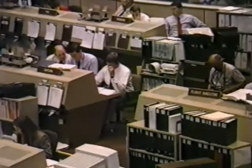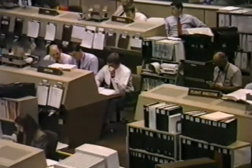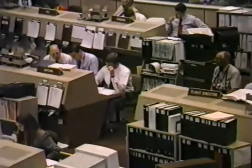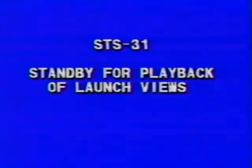Discovery, Houston. Discovery, we're standing by. Go ahead. Roger that, Loren. We're back with you through TDRS. Expect nominal OMS 2. Anticipate a delta V of 495. Okay, we copy and standing by on your go for APU shutdown.